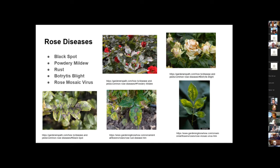Rust, which is the next one down, is another one that I only get in late summer, early fall. And only certain roses are prone to it. Queen Elizabeth, forget it. We call her the Rust Queen. She is very, very prone to rust in the fall. And she does a beautiful job blooming in the spring and giving you amazing cut roses.